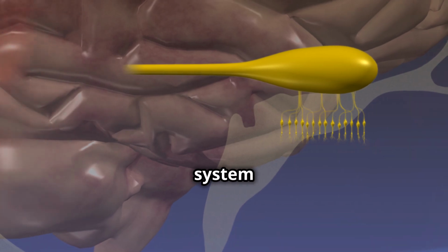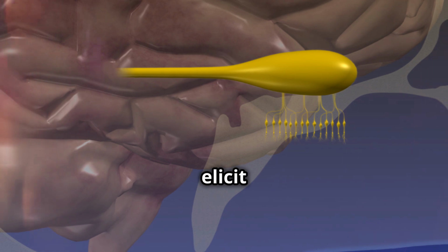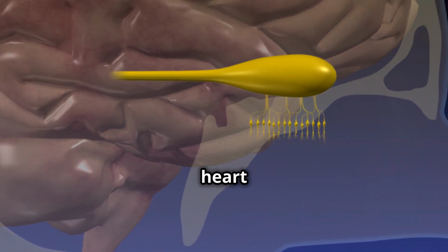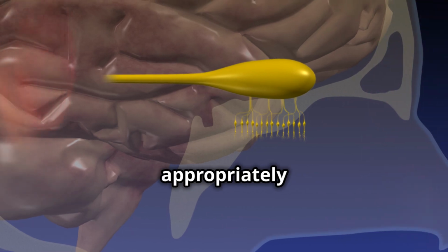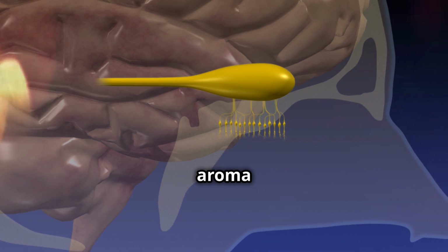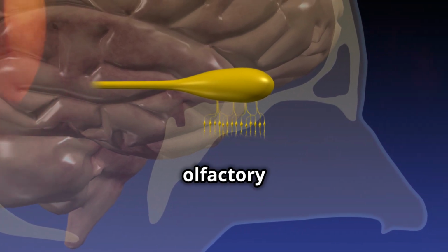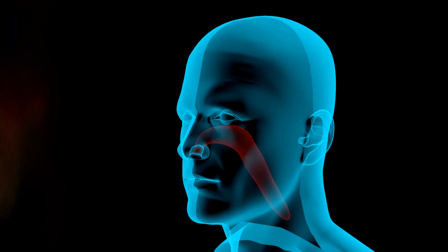The olfactory system is closely linked to the limbic system, allowing smell to elicit immediate physiological responses, such as an increase in heart rate or a rush of adrenaline, preparing the body to react appropriately to different stimuli. Whether it's the comforting aroma of vanilla or the pungent smell of spoiled food, our olfactory senses influence our behaviors and preferences.